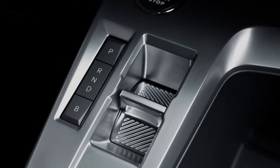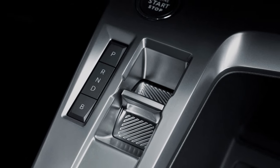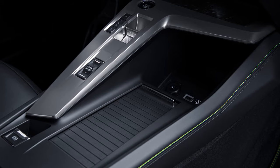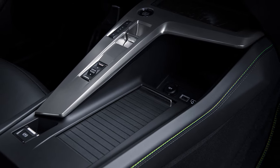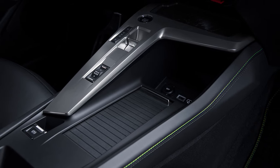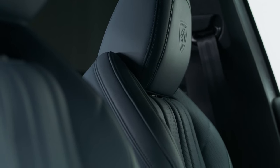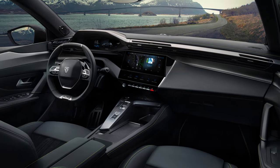Now something really interesting and something that I like, this change, I really like it. In the center console, if you pay attention there, I see that Peugeot changed the gear shifter, and now the car comes with a shift-by-wire transmission, something that we also see on the new cars from Volkswagen Group. And the great part is that the car comes with more space and it's much more practical, and the design is much nicer.